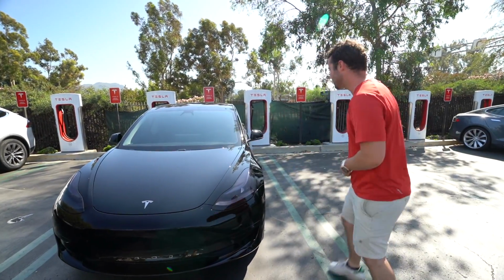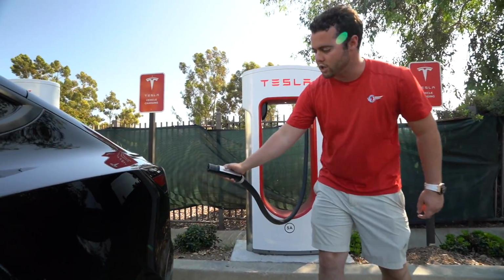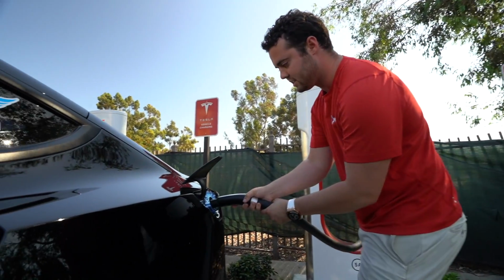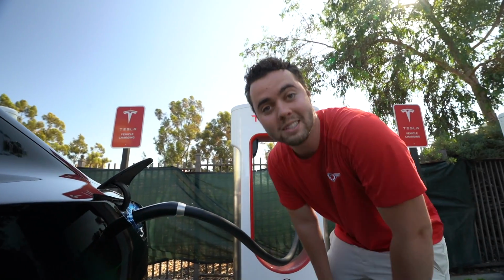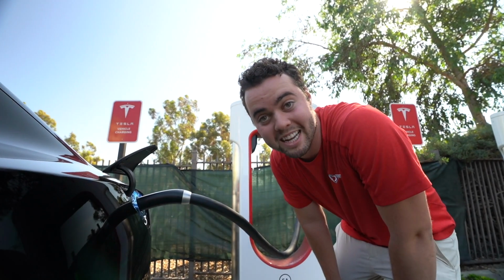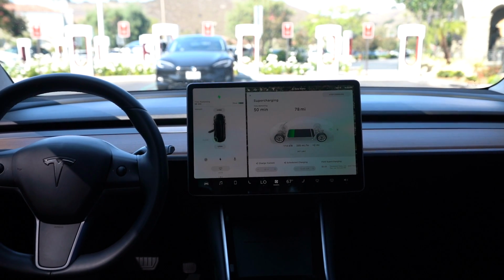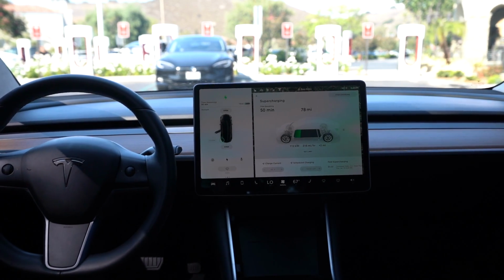So let's go ahead and actually plug this in. Go ahead and pull this out. So there's actually a button on here that you can click, which opens up the flap so that I can insert this into the Model 3. Now, let's see what happens, how long it takes, and how much range we get extended. Look at that, guys. It says right there on the screen, time remaining to full charge, only 50 minutes, and that's a full charge. Let's see what happens.